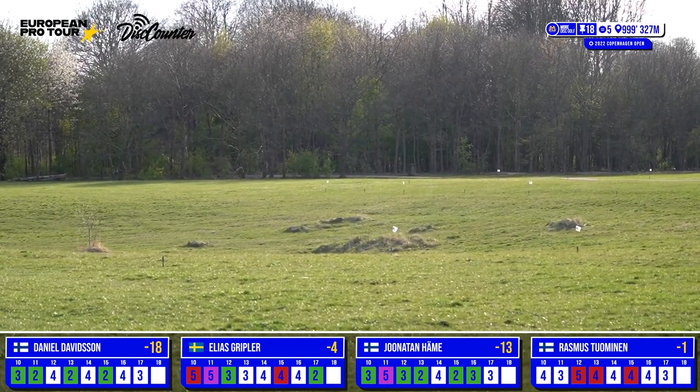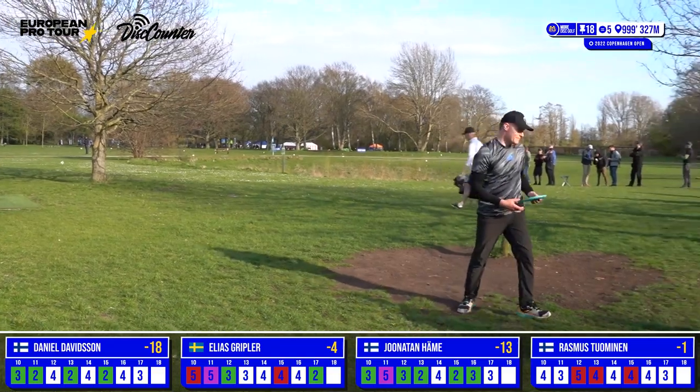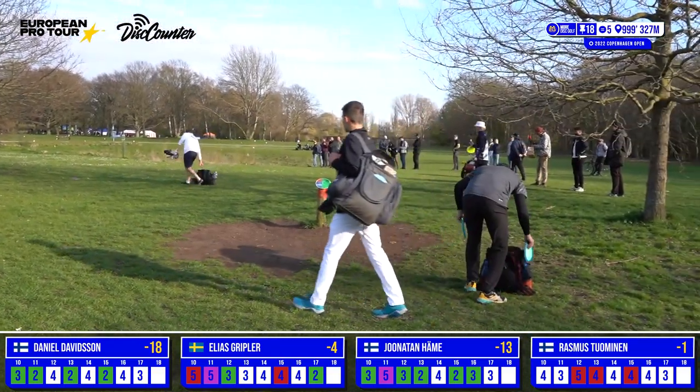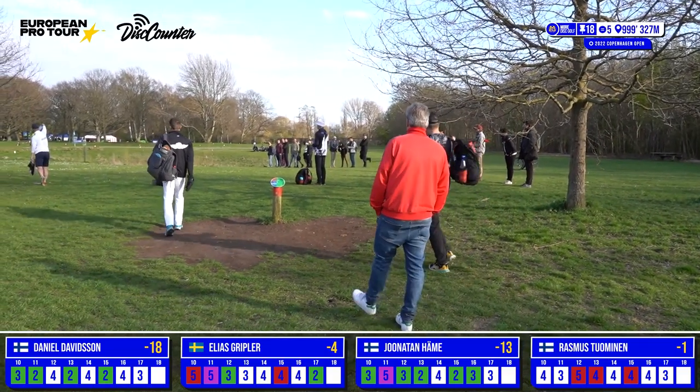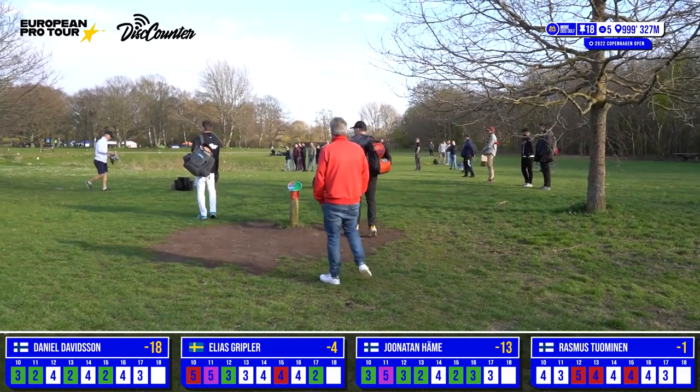Okay, making the fairway. Really just nice shot. Second shot. Good placement. Okay, Daniel will be first. Joonatan.